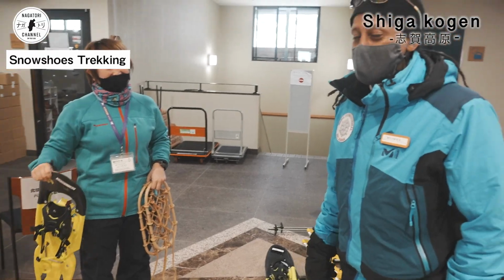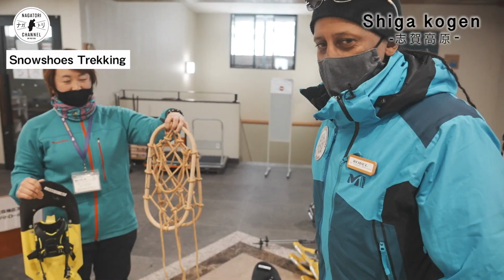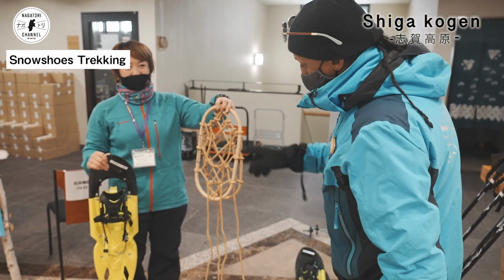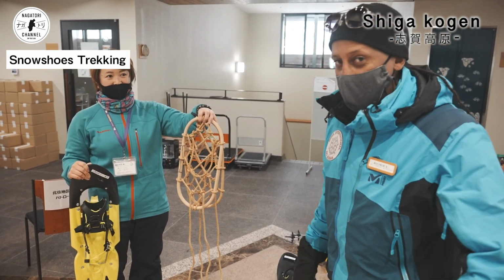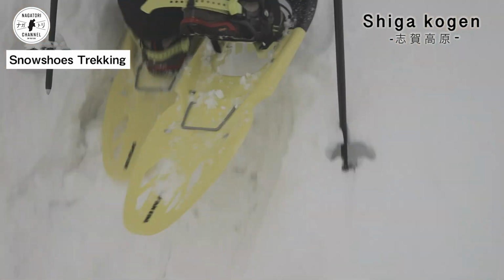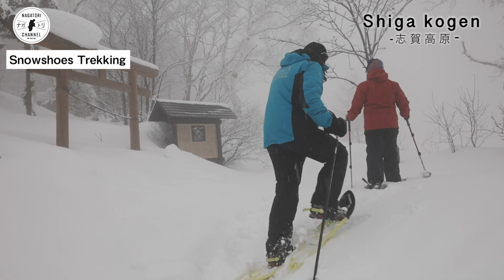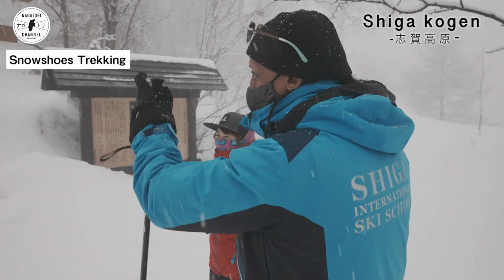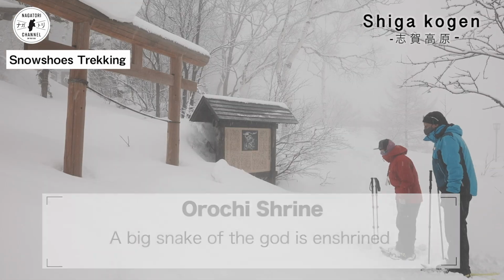So there's a long history of snowshoeing in Japan for a long time, but nowadays we're using more of the modern Western style snowshoes. But as you can see, they've been using snowshoes like this for a long time in Japan, so it's got a long history, and we're gonna go. So we're going to be starting at the Daija Temple here. We're going to be making our way through the woods from here.